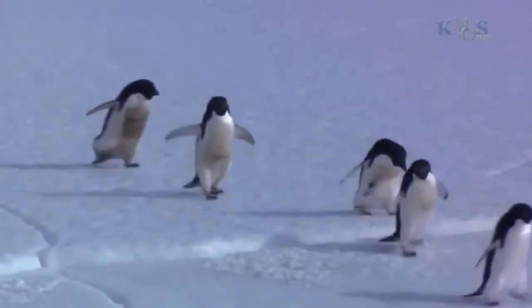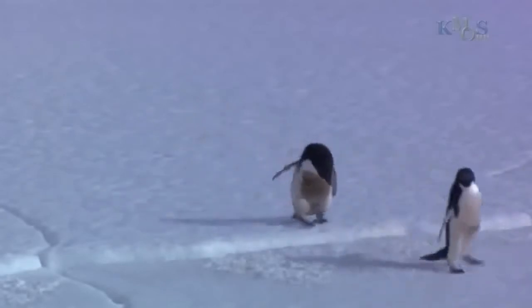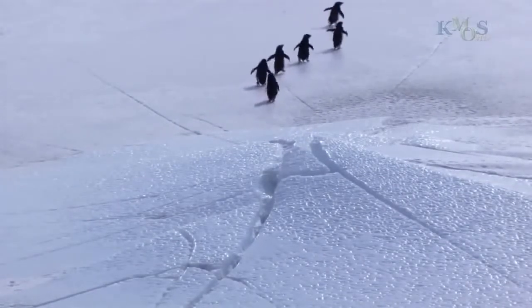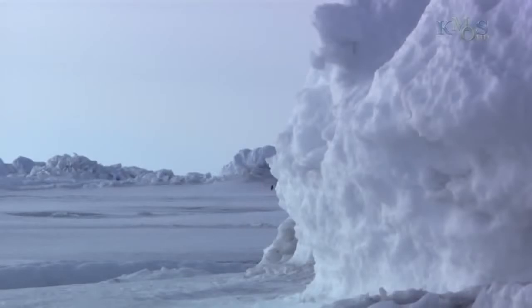The penguins know how to get around better than the team. In fact, research has shown that their funny waddle is actually very efficient. There are all sorts of mysteries under the ice.